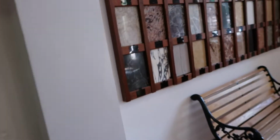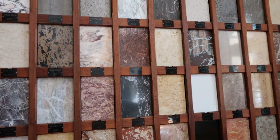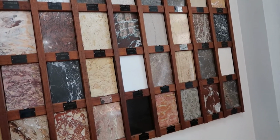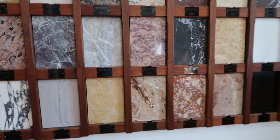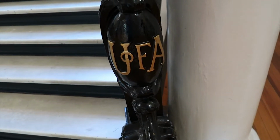And here's the wall of marbles and stuff. Some people have marbles in a bag, but they have them on the wall. And there's all different kinds of marble from all over. A lot of it just happens to be from Italy and Greece and France and places like that. In case you don't remember, that's where I am.